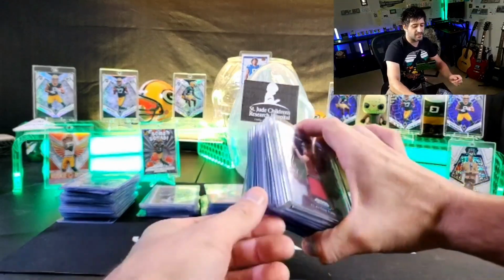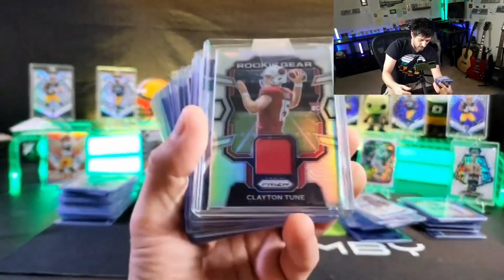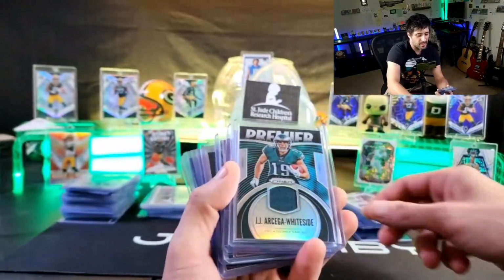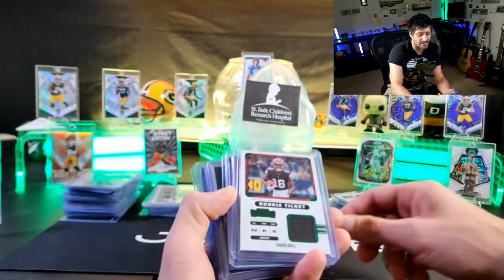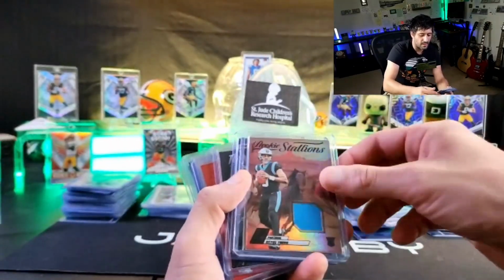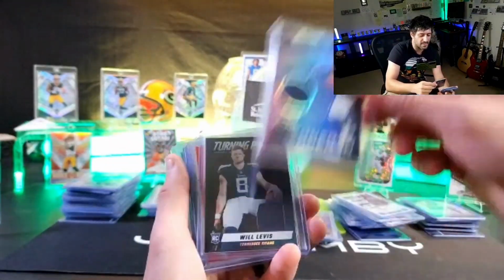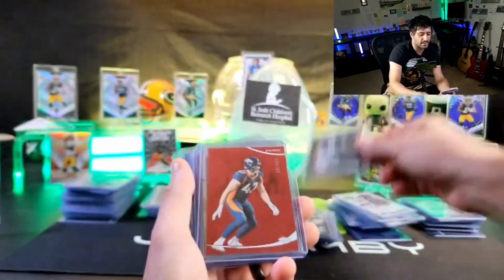Now, this is going to be, I'm pretty sure, all of our mems and all of our numbered cards. So here we go, starting off with a Clayton Tune. Nice Clayton Tune on a Prism. We got JJ Arcega-Whiteside out of 2019, I believe, right there. David Bell out of 2022. Rookie. Bryce Young, rookie Stallions. Will Levis, zoned in out of Zenith. Will Levis, turning pro out of Zenith as well.